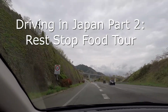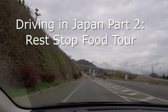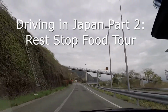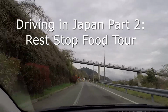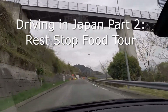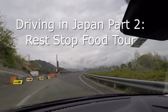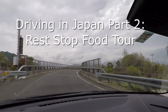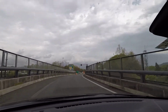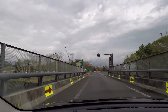We're gonna try to check out the rest area on the way back to Tokyo. So this is what they call it, the Tankuzaka. It's the Japanese version of the rest area on the expressway, and we'll see what's over here. And they might have like bentos and things like that, like a mini mall.